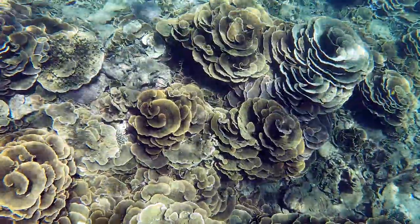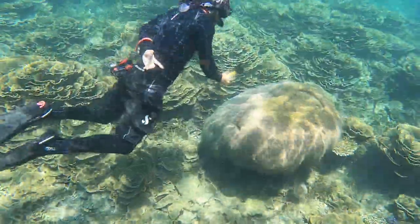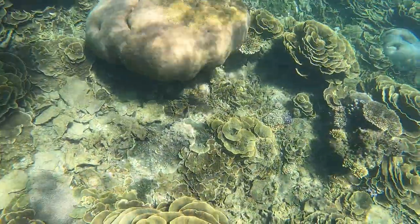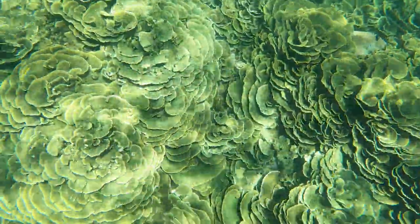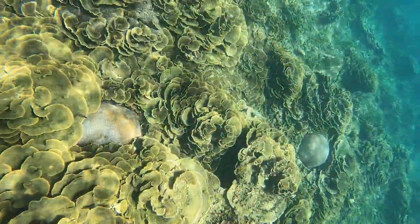Just look at the beautiful spirals. And that is a rock coral. They called it the boulder coral. I hope you enjoy seeing the Cabbage Patch, which is what they called this part of the coral reef.